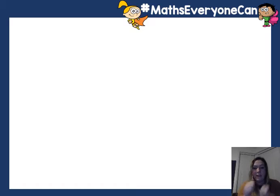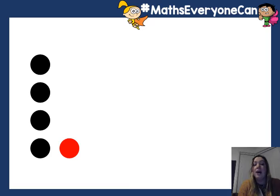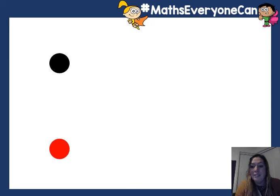So here we go, nice and quick. Warm our brains up. Let's super time! How many dots? That's right. Two red dots and one black dot equals three. How many dots? Five. Four black dots, one red dot equals five. How many dots? One red dot, one black dot equals two.